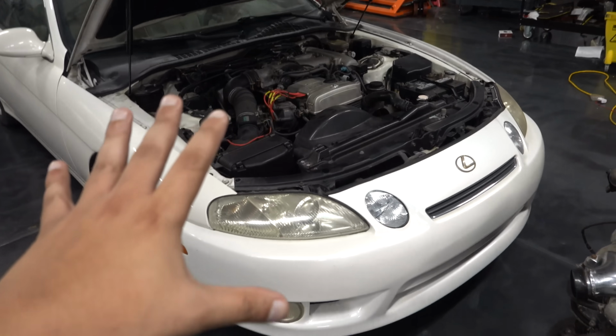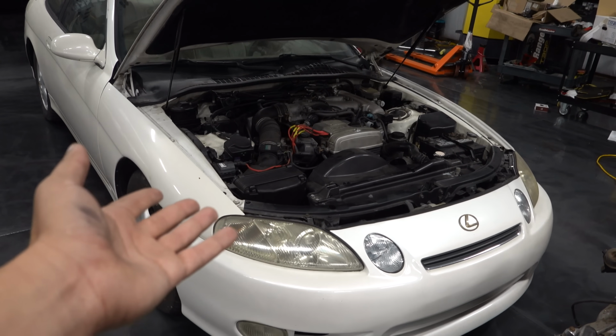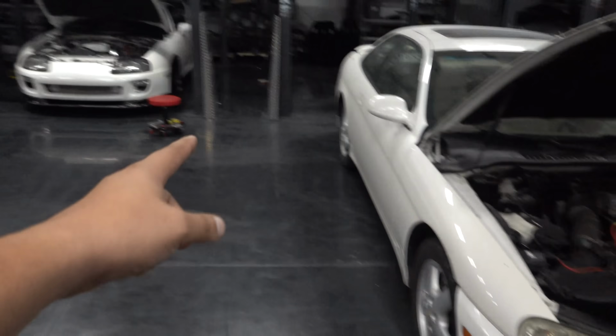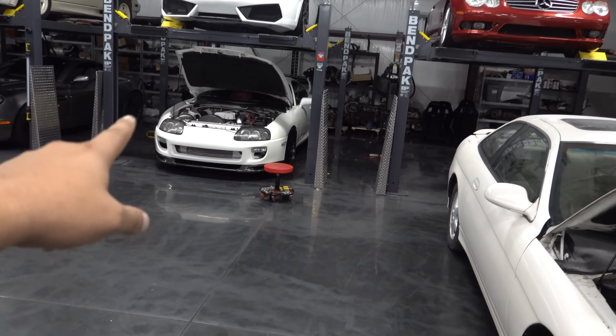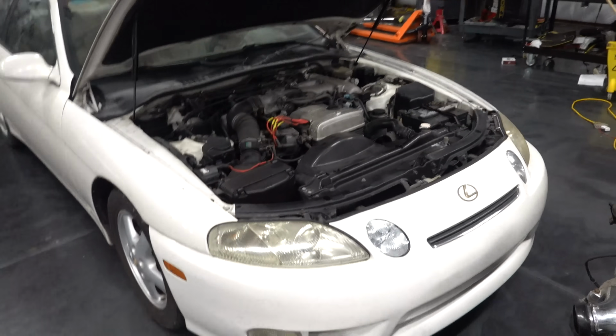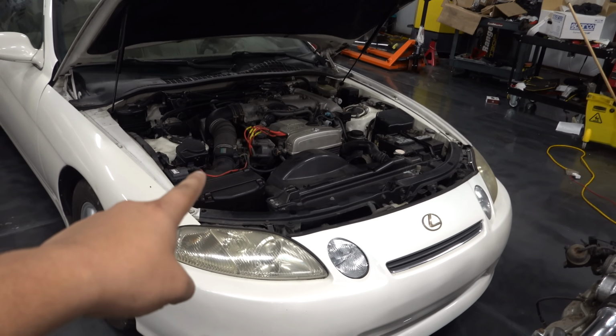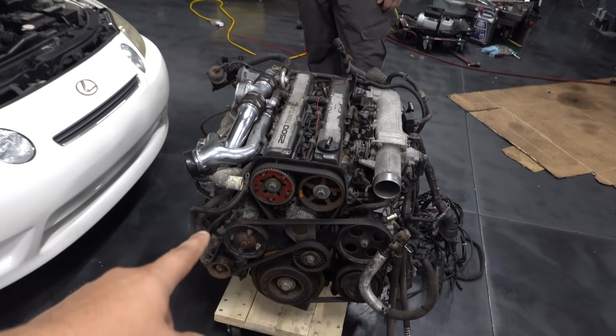So with this car, with this project, instead of doing a 2JZ, I figured I don't want to do a 2JZ because, first of all, I have one over there on the Tavarish channel. We built that up, and that makes a ton of power. But this car came with a 2JZ, naturally aspirated. I didn't want to build another one of those. And a 1JZ is basically like a 2JZ, just not as good.